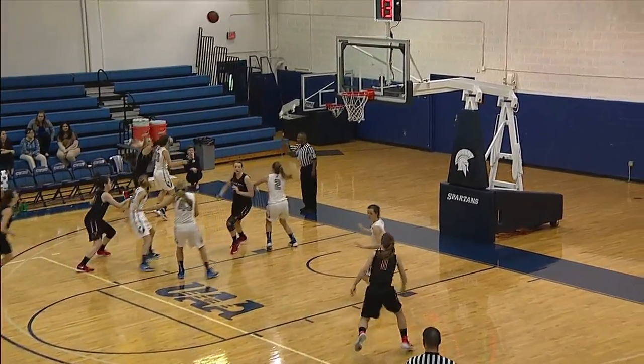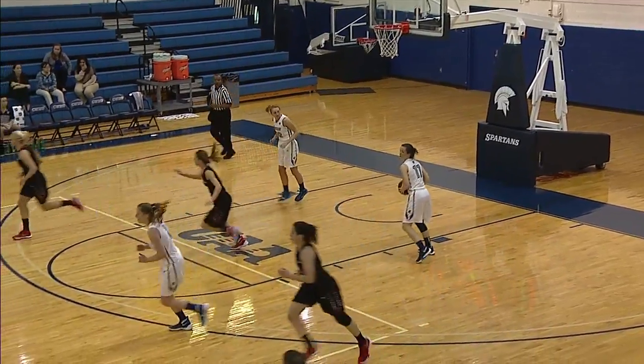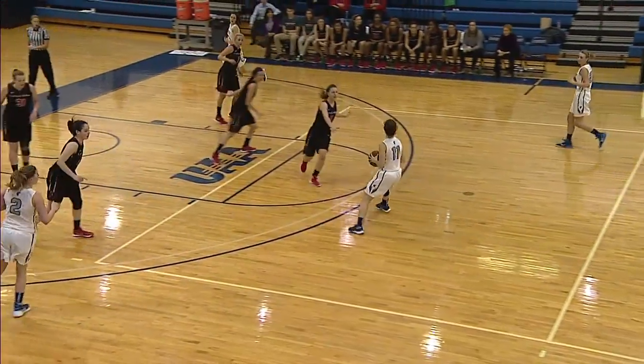Otto with a ball fake. That's Poss. She has not missed much. She misses that one. Young fights for the rebound, comes up with it. So Emily Young, all 5'7" of her, goes up and gets that one.